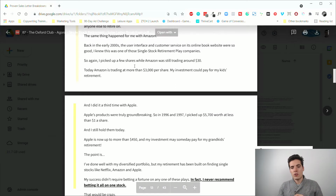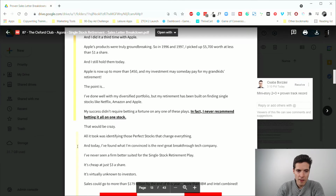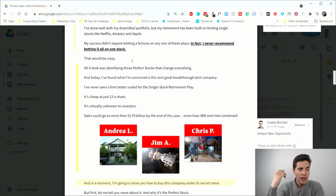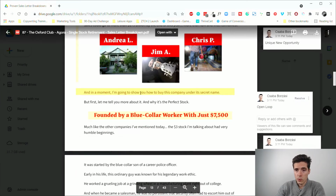Everything here is there to just establish him as an authority, and to establish that he knows what he's talking about. He has an established proven track record, and you need a lot of proof for this because people are more skeptical than ever, and that's why the sales page has to be this long. That's why it has to be 43 pages here, because if you're pitching a unique new opportunity, and especially something that sounds almost incredible, unreal, then you gotta back it up with as much proof as possible.